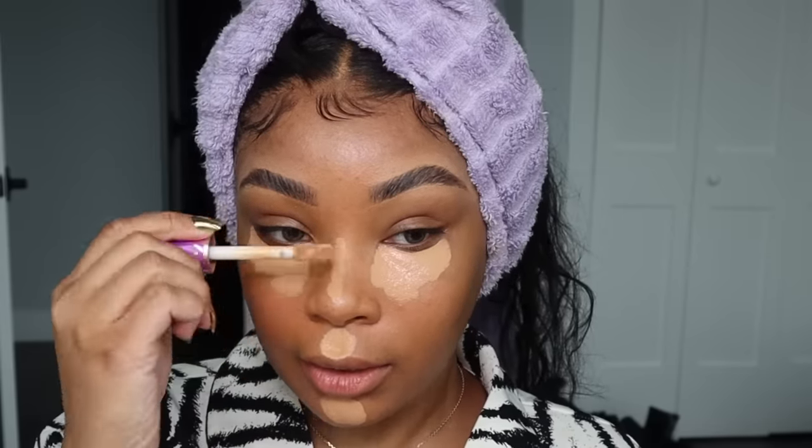I'm gonna really conceal, okay? A little bit on my chin, Cupid's bow, and my nose. First, I like to make sure that this sits for a while, because sometimes when it sits and gets kind of set in place, it becomes more high coverage.